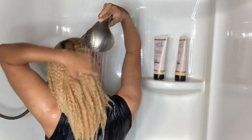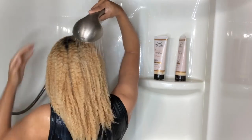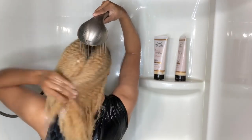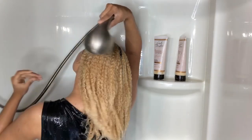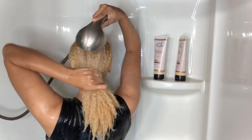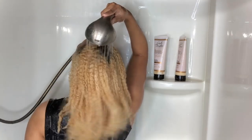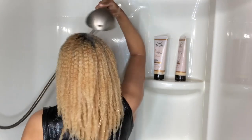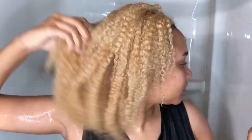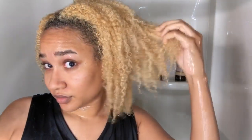So as you can see, I'm rinsing it out, and I feel like a lot of the conditioner got soaked into my hair because it doesn't even seem like too much is being rinsed out. It really just seems like my hair completely soaked up this conditioner like a sponge, and it left my hair feeling so soft afterwards. My curls were just popping out as well. And I forgot to mention earlier that these products smell delicious. They smell so good. Smells like a delicious honey treat.